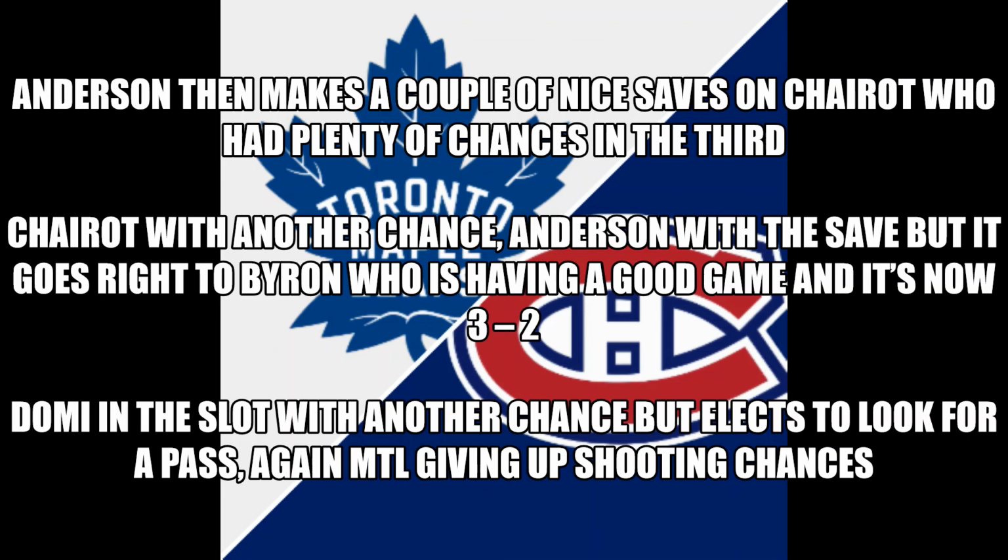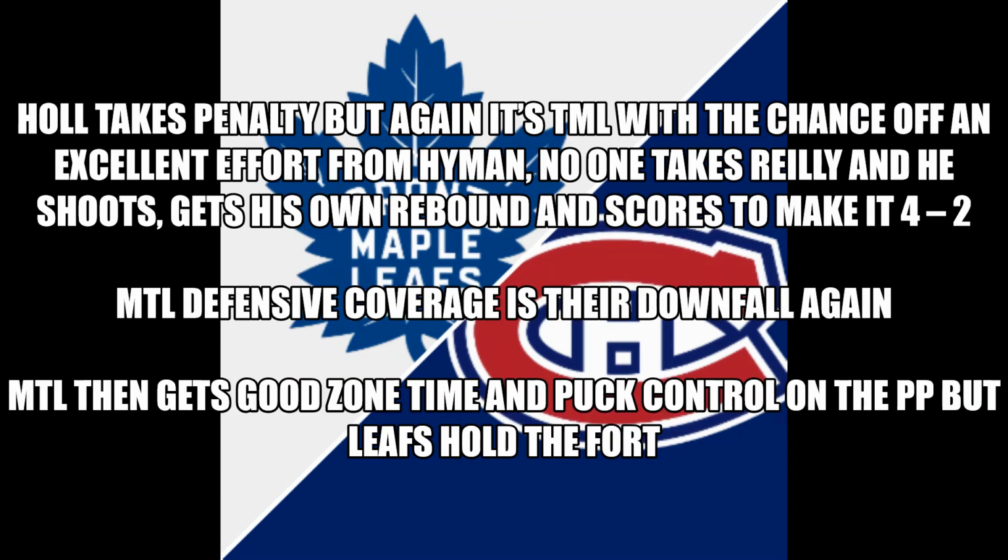Max Domi again gets the puck in the slot, but isn't able to corral the puck in time. Instead, he passes up another shooting chance. He elects to pass, and Montreal turns the puck over. Again, this happened time and time again for Montreal in this game. Justin Holl then takes a penalty, but again, it's Toronto with the chance off an excellent effort from Zach Hyman.